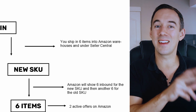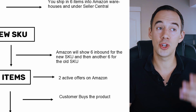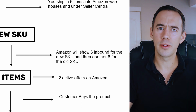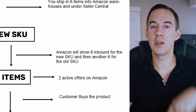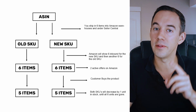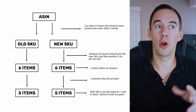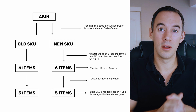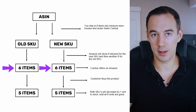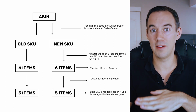You shipped 6 items into Amazon's warehouses under Seller Central. Amazon will show 6 inbound items for the new SKU, and another 6 for the old SKU. When that stock arrives, both offers are going to go live on the listing, and both offers are going to show 6 items in stock. So you'll have 2 offers on the listing page, both with 6 items in stock, one at the original price and one at the new price.